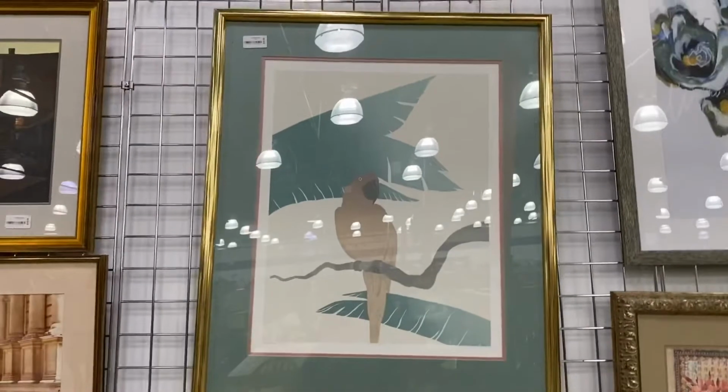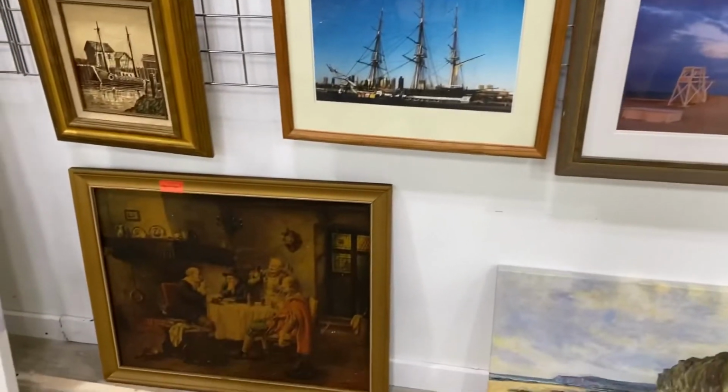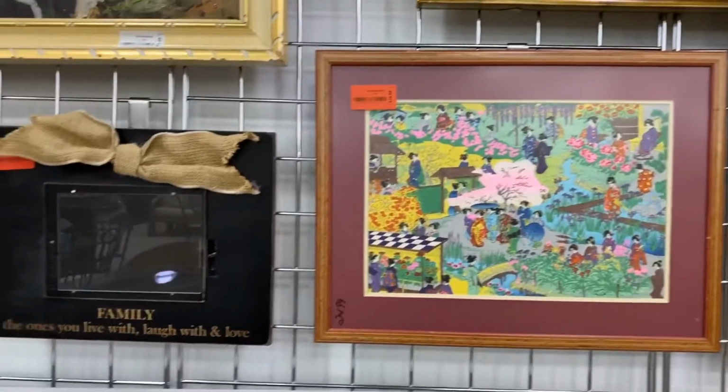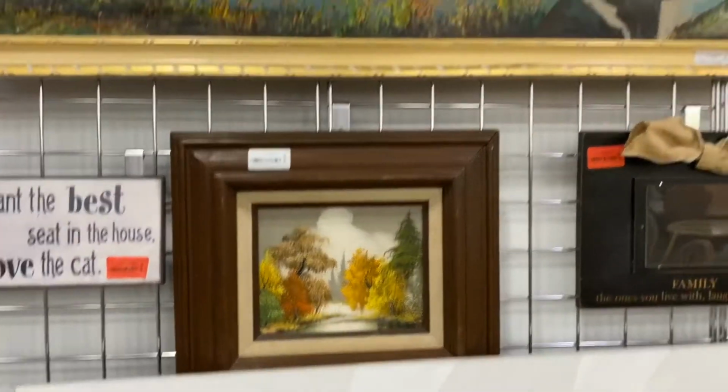Thought this big 80s parrot was pretty neat. Not my aesthetic, but cool guy. Some older prints. I thought that little Asian picture was very pretty. Checking out all the art.